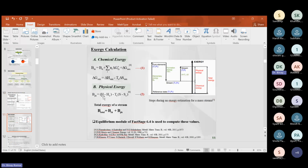Now coming to the exergy calculation of the various streams that are utilized in iron making and steel making, like iron ore, gaseous streams, or hot metal and slag. For calculating the chemical exergy, equation 1 can be utilized for any stream, either hot metal, slag, or a gaseous system. The first term represents the summation of elemental exergy of all the elements present in the stream, and the second term represents the free energy of formation of all the compounds or phases present in the stream. The third term, delta G mix, represents the free energy of mixing of all the compounds or phases present in that stream.